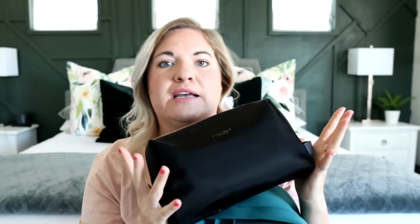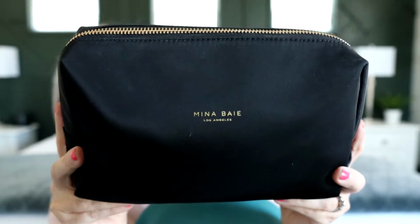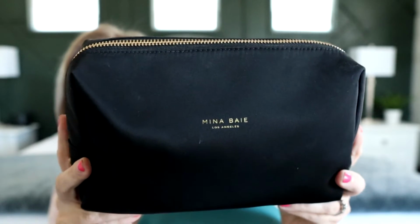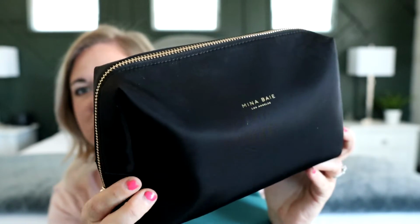I absolutely love this toiletry case. It fits everything that I need, all my makeup and everything. I love that it has this handle. This is the Mina Bay Lundini toiletry bag, I believe it's called. They have this also in a gunmetal hardware. This one is in the black and the gold, and it's the black nylon.